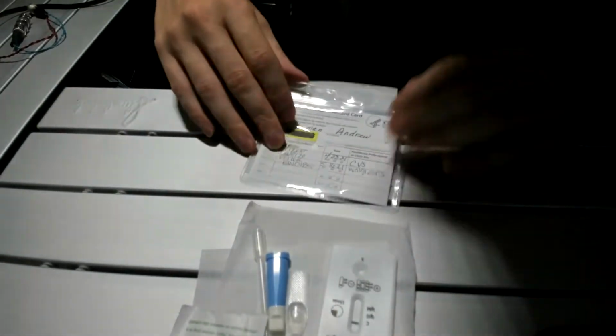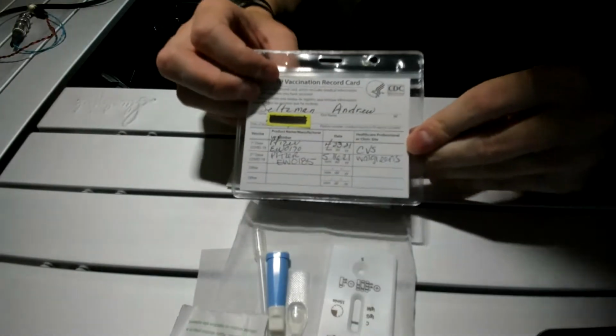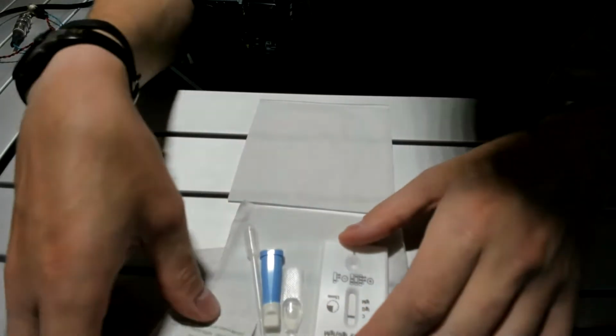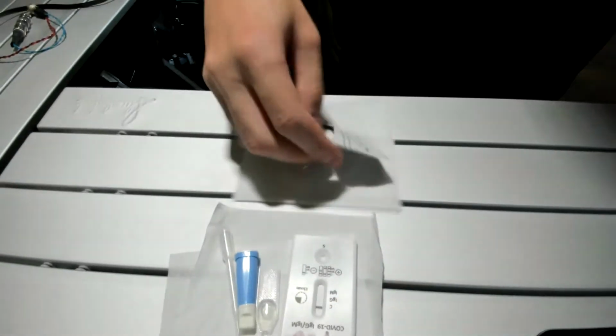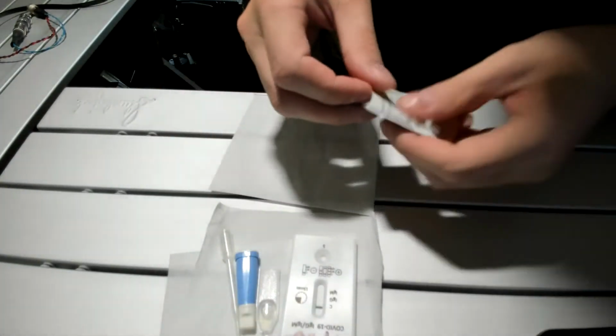Okay, so it's been 2 weeks since my second dose of the COVID vaccine. So I'm going to show you how one of these lateral flow antibody tests works. This is the FOSTEP rapid diagnostic test.